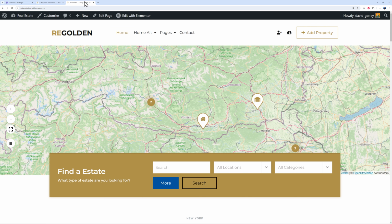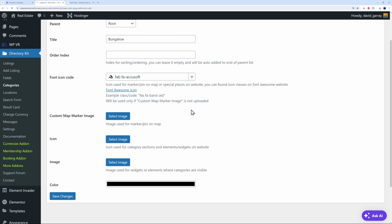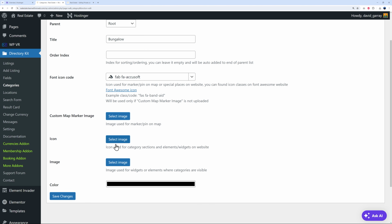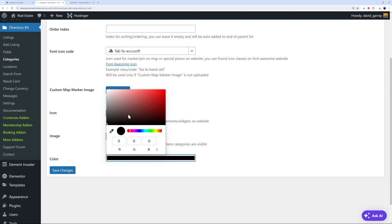As you can see, you have this one, but I think this one is already being used here, so we should use something else. So if you delete this and let's go back to the original one, we have this one, FA AccuSoft. That looks like a house with this flat roof. So maybe you could select this, okay? And then right here, you have custom marker image if you wanted to, icon and image. So if you don't want to use icons like these ones, Font Awesome icons, which is very popular though, you know, if you don't find exactly what you're looking for, you can always upload your own image, your own icon that you can find online, okay? So right here, you can select the color as well. So let's select this and let's go maybe for, let's say, maybe just a regular black, maybe this shade, okay?